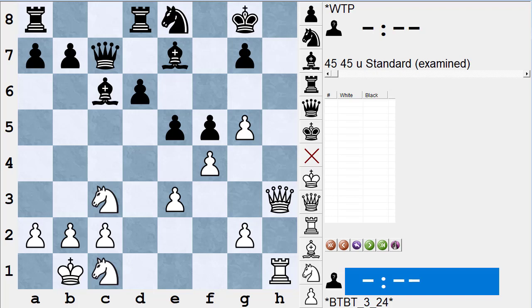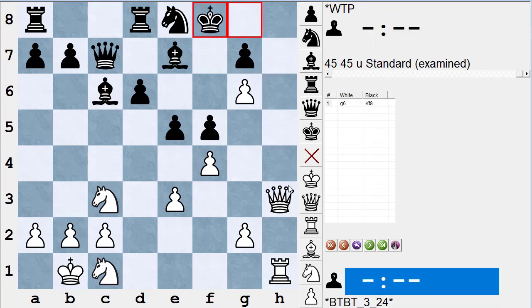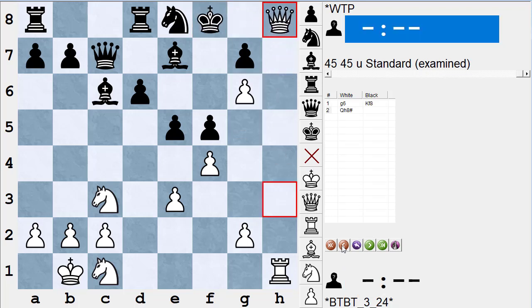I moved the knight to e8, and I took one of the white rooks off the board. And now, if the queen plays to h8 check, and the king goes to f7, then white's got nothing. Black's just going to run away and win easily. So white has to try to play g6. And now, he's threatening that mate again. And as we saw, king f8, queen h8 is mate.